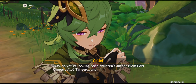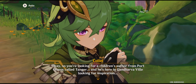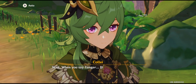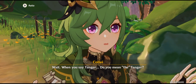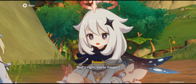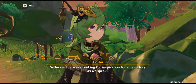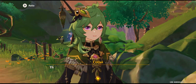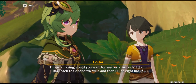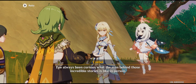Okay, so you're looking for a children's author from Port Ormos called Tanja. And he's here in Gandharva Ville, looking for inspiration. Wait. When you say Tanja, do you mean the Tanja? That's right, Uncle Tanger. So he's in the area, looking for inspiration for a new story as we speak? This is amazing. Could you wait for me for a second? I'll run Razi back to Gandharva Ville and then I'll be right back. I've always been curious what the man behind those incredible stories is like in person.